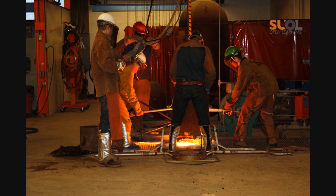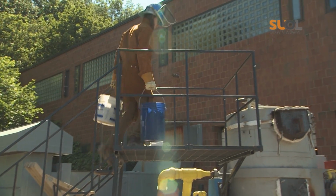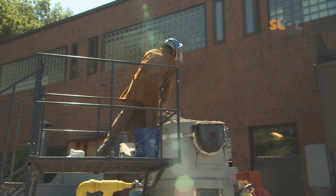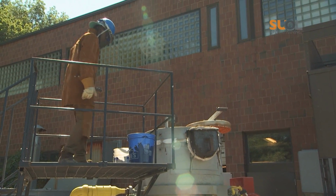Well, I started in 2009, so I've been there every step of the way, and I've seen how the project has evolved over the past 5 years since we started. So as the years have gone on, I've become more experienced with running the furnace. It's gotten to the point where the majority of the pours are run by me, and Bob just kind of steps back.